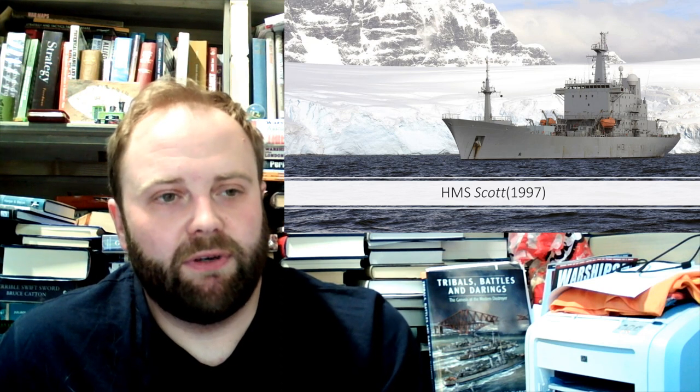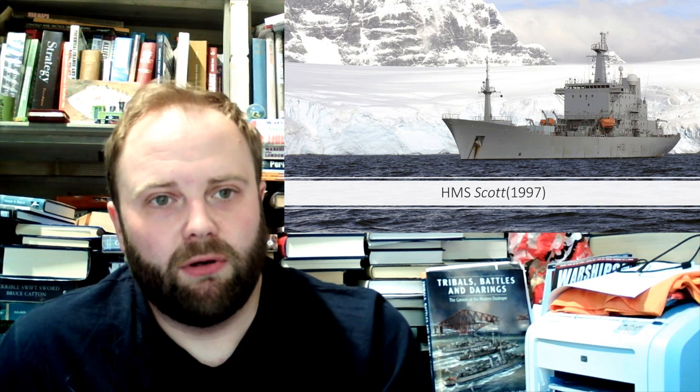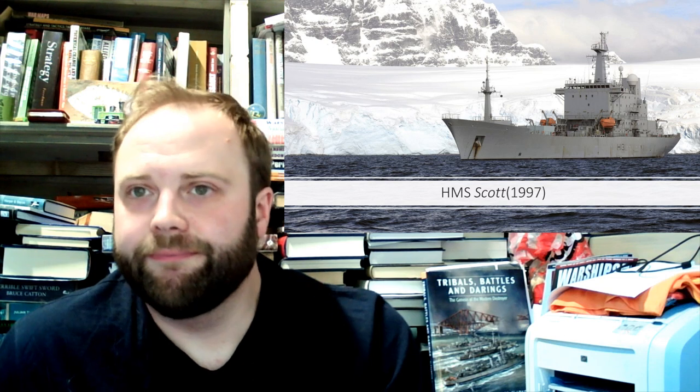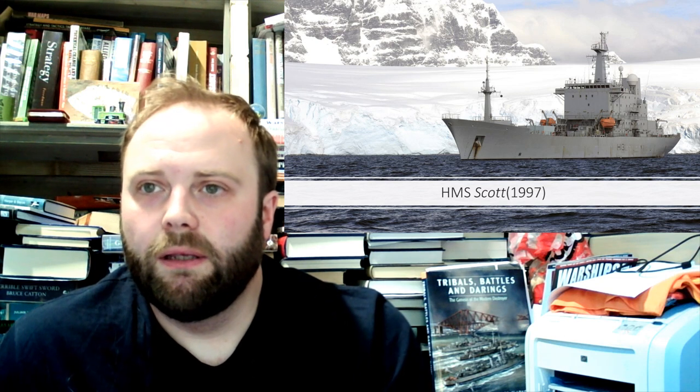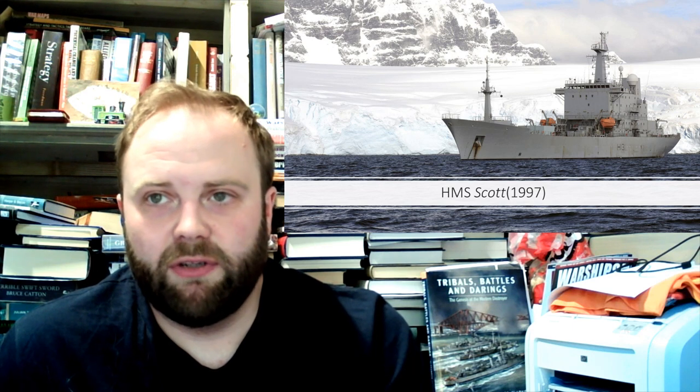I know that's a big thing to state, but you cannot overstate the amount of effort and amount of funding put into making sure that ship is basically a rather large floating sonar. She's technically the Royal Navy's only ocean survey vessel.